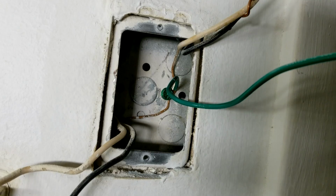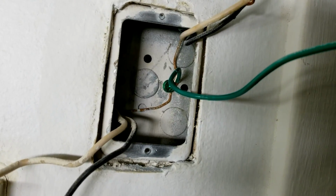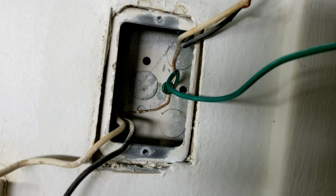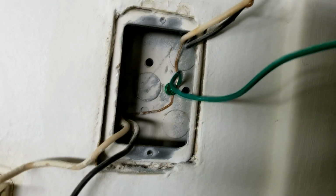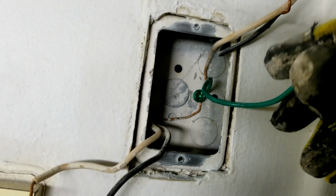Don't ask me why they didn't do it that way. I just have no idea how builders get away with this stuff, but it still blows my mind how they overcharge you and overcharge you and overcharge you way above market value for a new house. And then this is how they treat you. It's just terrible. There's no excuse for this.